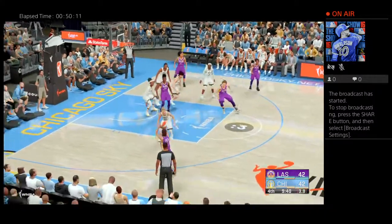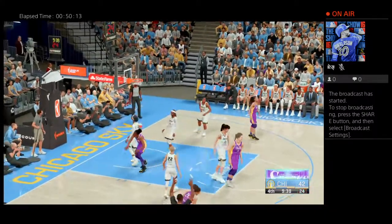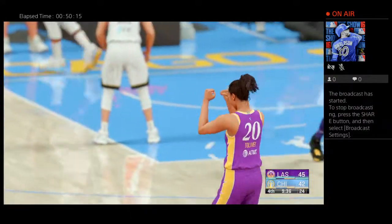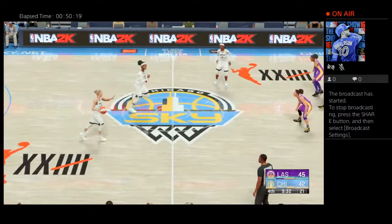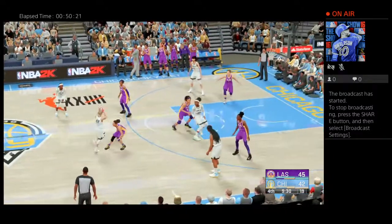Neko Ogumake double teamed. Kristi Toliver for 3. Nailed from three-point land. An elite and efficient three-point shooter. Toliver can do damage from beyond the arc.